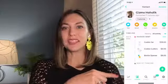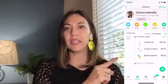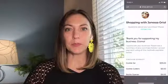I am going to go ahead and show you what that looks like. For example, we are going to look at Gizmo here. Gizmo made this purchase. I went down here to contacts, and then I pulled up this particular customer. You can see I've already sent an invoice. Let's take a peek at that invoice. In this example, this is the invoice that I sent to Gizmo. I recorded an order and then I sent him this invoice.